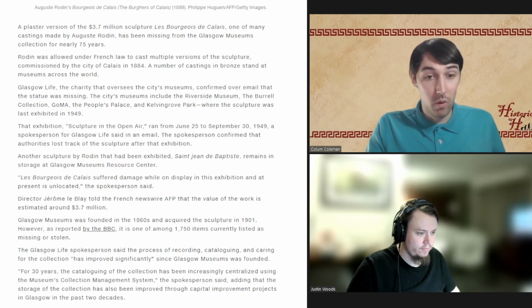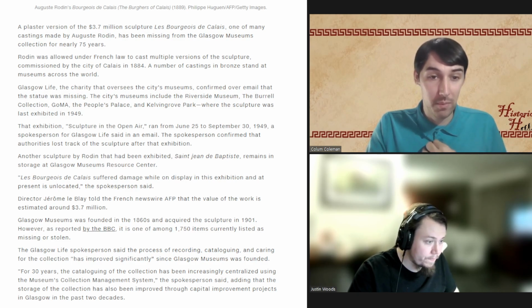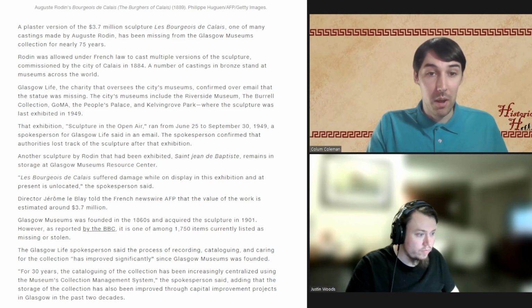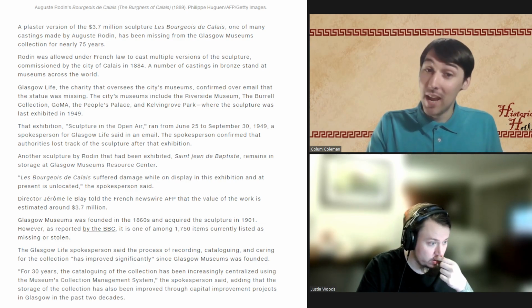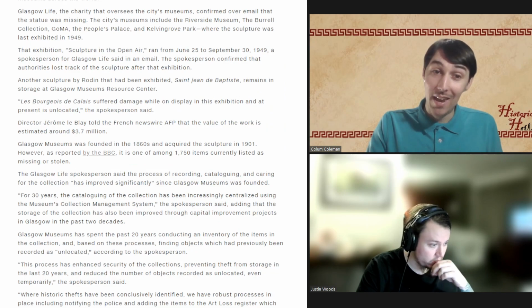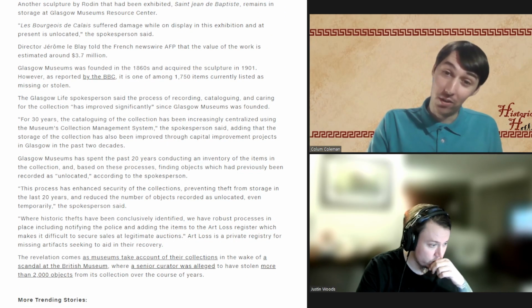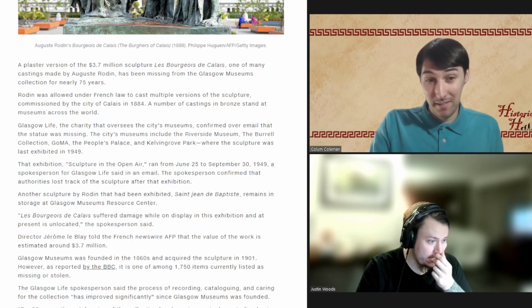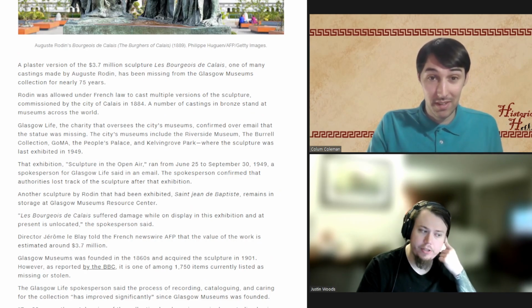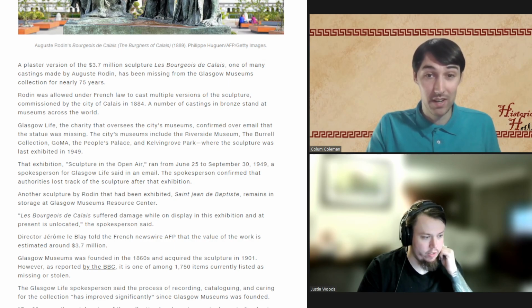I forget where exactly. I know they mention it in here, but it was on exhibit, and it was reported as suffering damage while on exhibit. And immediately after that, all records of the statue cease. It was a part of an exhibition of sculpture in the open air. Ah, yes, there it is.